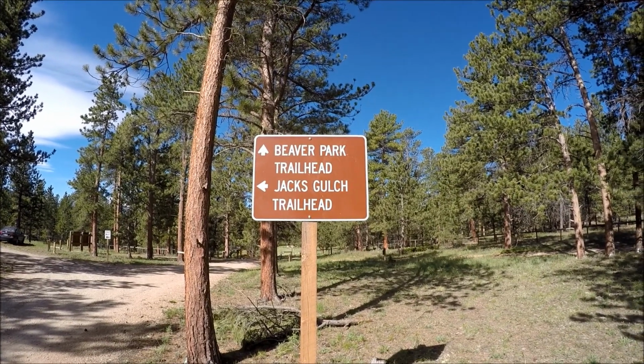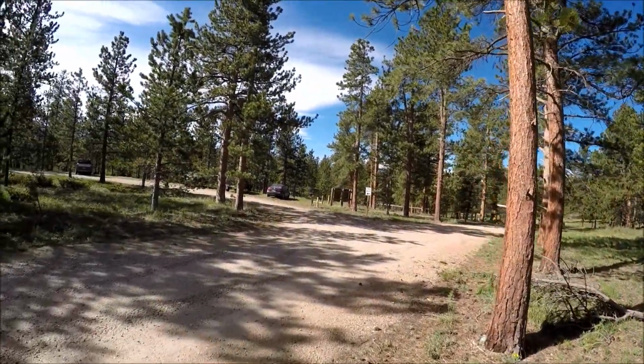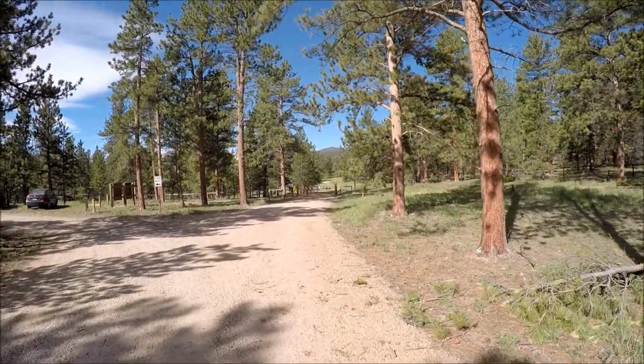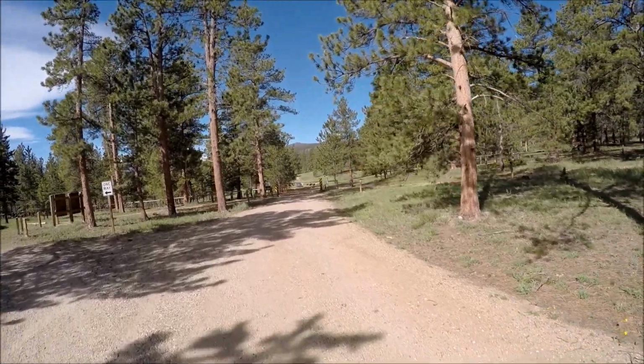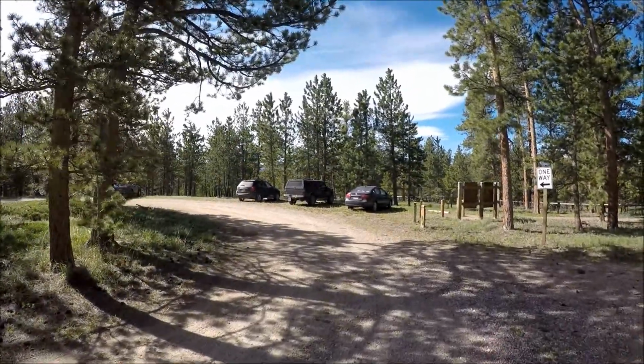Okay, we have arrived. We are at the Beaver Park trailhead, just through Jack Gulch campground. We were able to drive through it today. However, the road on up here is still closed. So we parked the car over here and we're about to get out and hit this trail.